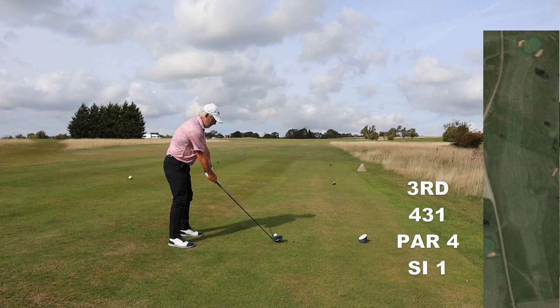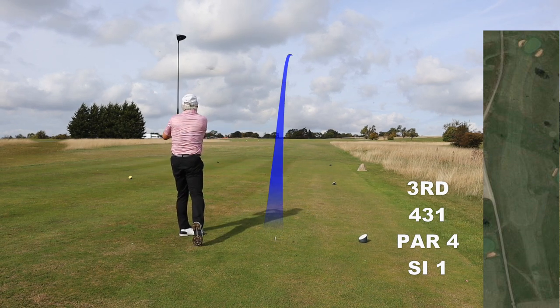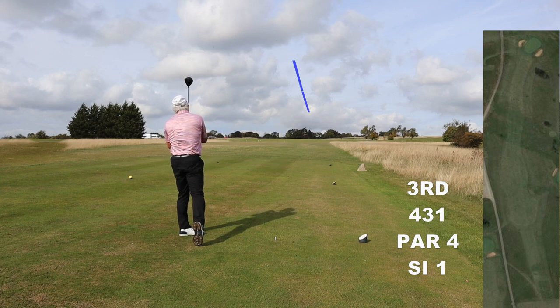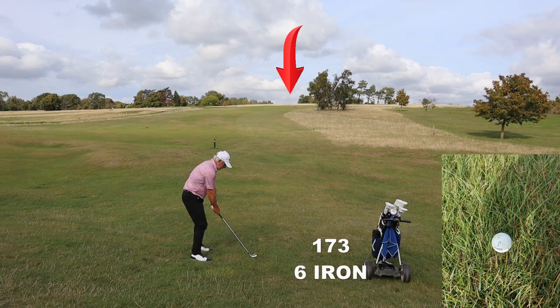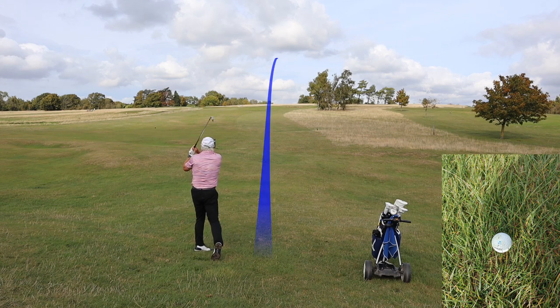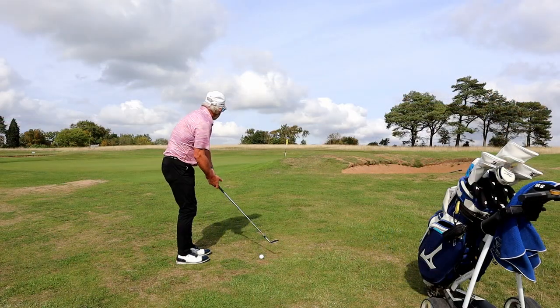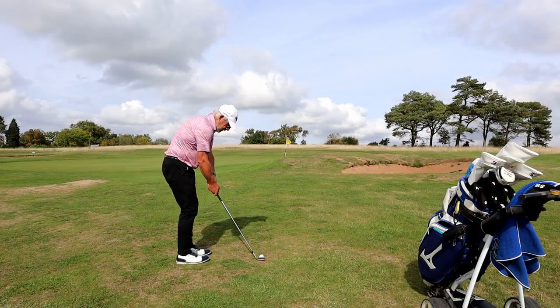Well, the third is a split fairway. Just about on driving distance, you go down a little ridge. And for some unknown reason, I don't seem to be long enough to actually get on the flat bit. So, the camera angle doesn't quite show it, but I am on a serious downslope. And that's a bit knifey. From there, I don't really have much of a chance of getting it up and down.